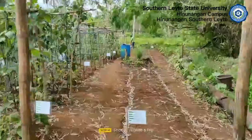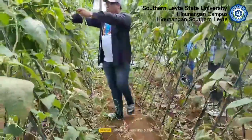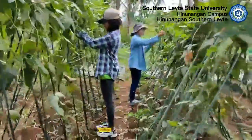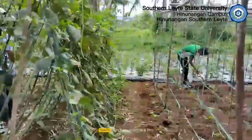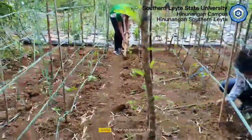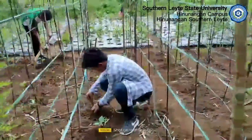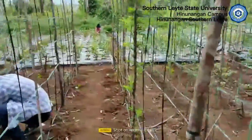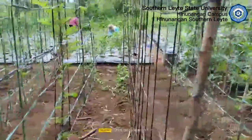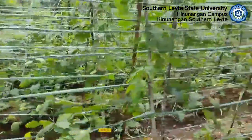Solanaceous vegetables, an overview. This video provides an overview of the key pests of Solanaceous vegetables in L. Menaje Farm at SLSU Hinunangan campus. The related tools provided at the end of the video can be used by growers and crop consultants to assist in the identification of insect pests. We include photographs and detailed information about specific pests. For unknown pests, it is important to have an expert identify them so that they can be managed appropriately.